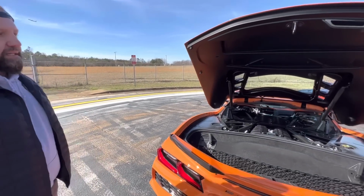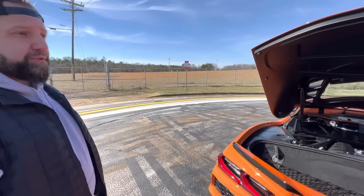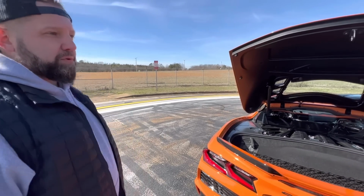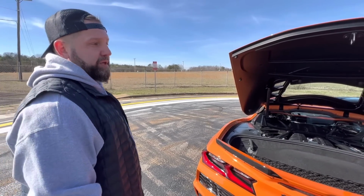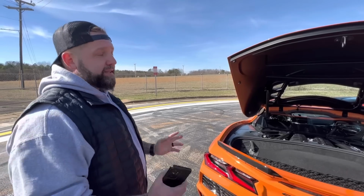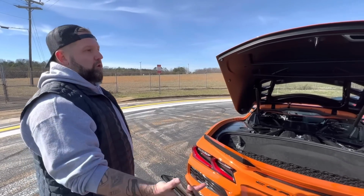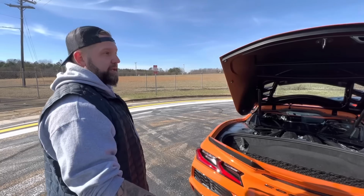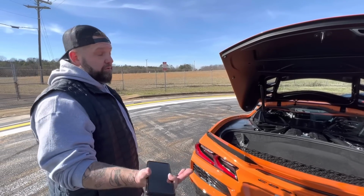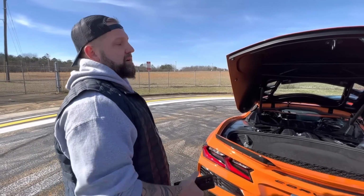Correct, and it's a soft limiter from the factory. If you have it in park, it will only let you rev it to, I believe, 3,000 RPM. If you hit both paddles like a GT3, you can free rev it all the way up to red line. So even during that break-in period, even though the tachometer is not opened up on the dash, you can technically still rev the car up to. I don't know if you can do this, but I know you can rev it past 4,000 or 5,000. Yeah, yep. That they recommend.